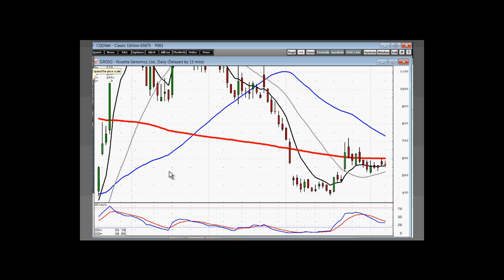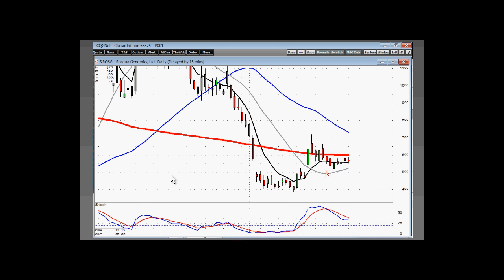ROSG is just too flat to do anything with right now. Caught between the 200. I would rather be out of it and then put a buy stop up here at 640, knowing that it broke out through the 200.